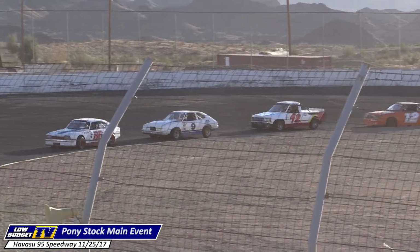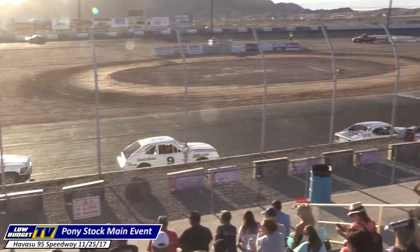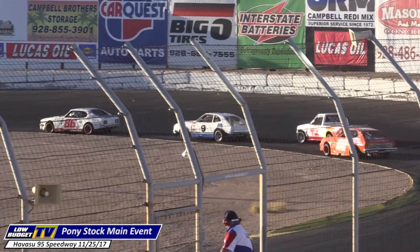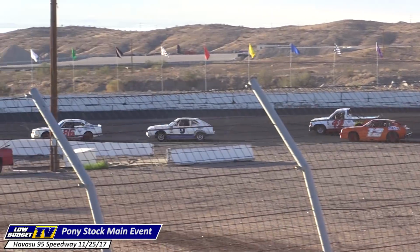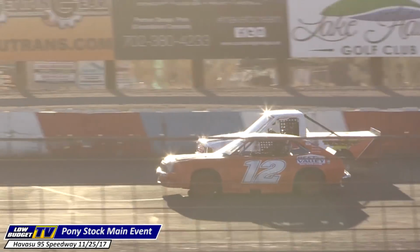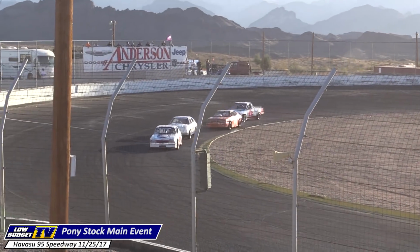A third of the way through this 30-lap main event. Cecil throws in hard. Tommy, I don't know who has the best car in all this. Yeah, I don't either. And a caution would change a lot. Minute to the inside of Cecil. That's your battle for third. Now you got three Orange Show machines up front.